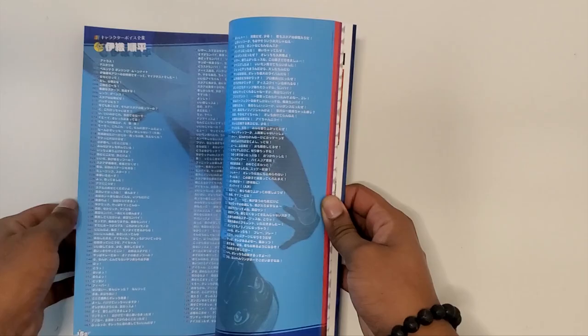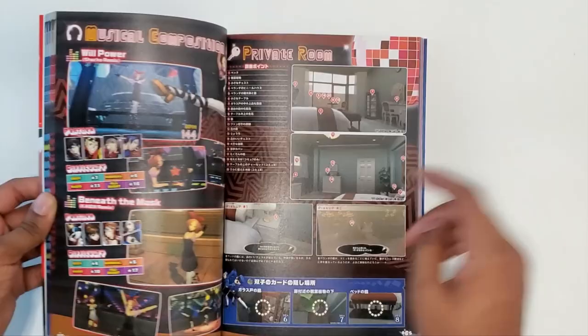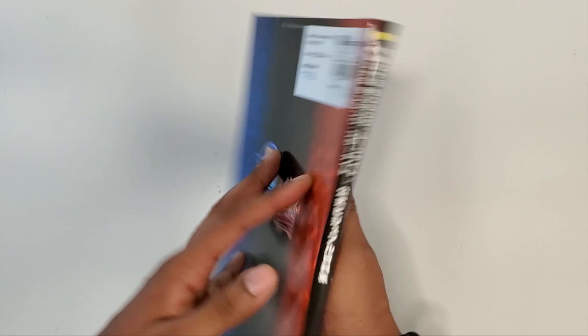I will say, I'm not the biggest fan of the first half being snippets of the gameplay, but I guess that makes sense since this is a dancing rhythm game. So, I guess this isn't necessary to show. Yeah. Oh, I got this at Kinokuniya too. $37.99. Alright. On to the next one.